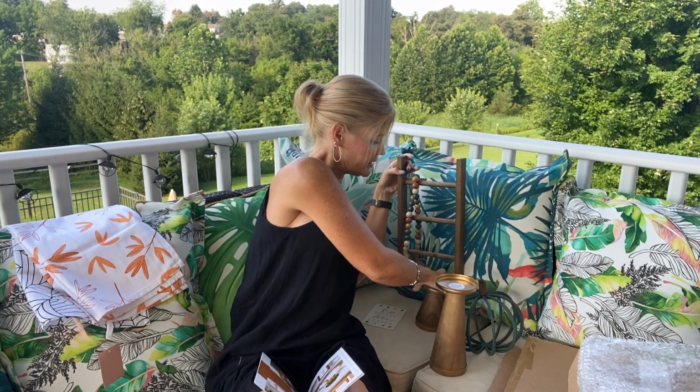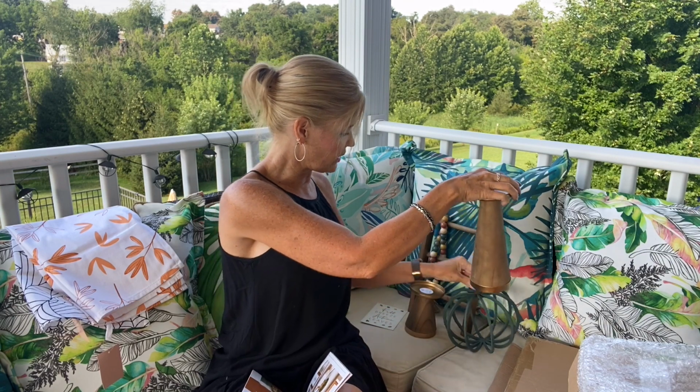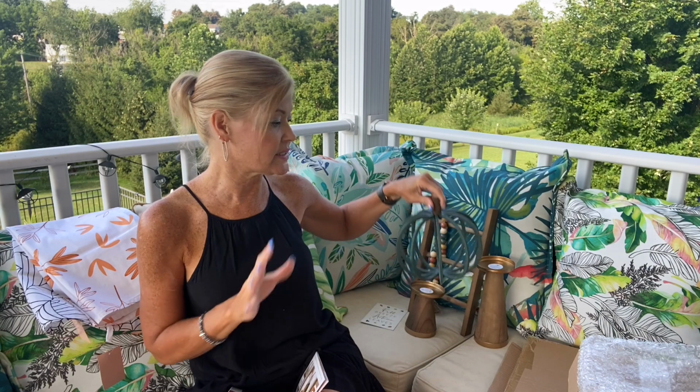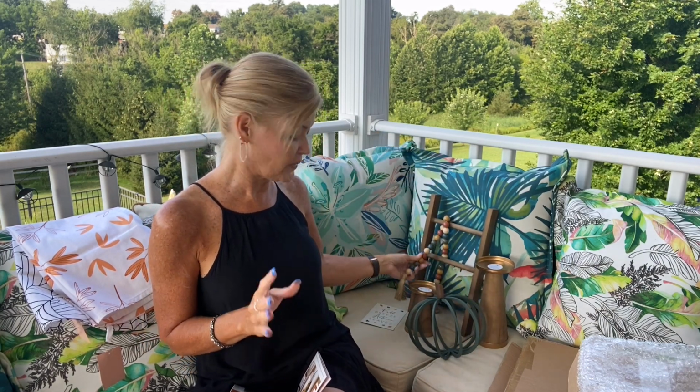It definitely gives some fall vibes, but depending on how you decorate with these pieces, you could definitely carry these season over season, except for maybe the pumpkin, right? That is definitely season specific, and the beads feel fallish, but they sent another pair of beads, I think in a different box, that you could switch out.